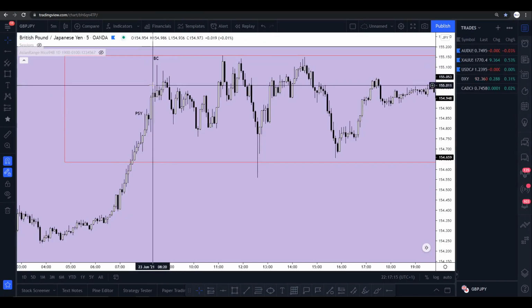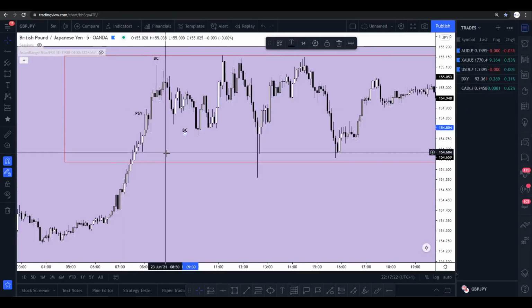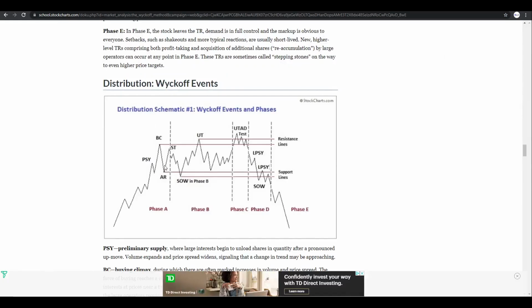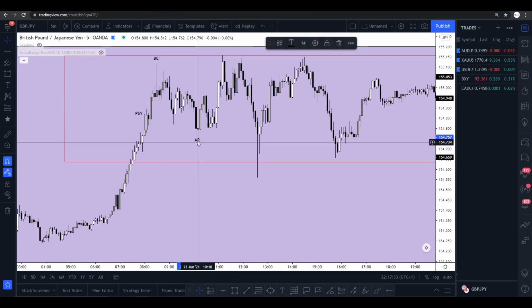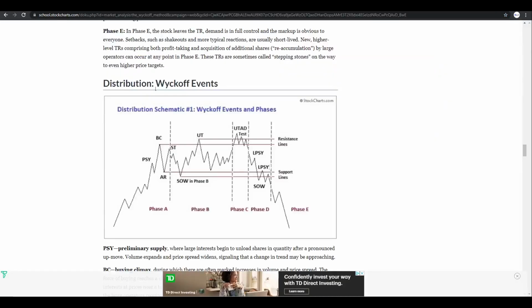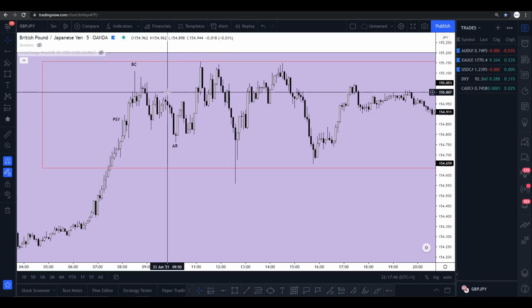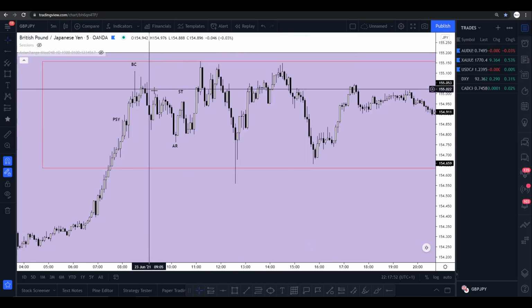Now let's look for the automatic reaction. So automatic reaction is basically a push down and it generally stops at the end of the PSY. So this is the PSY. I can say that my automatic reaction is right here. And then it's followed by a secondary test. You can put your automatic reaction over here as well. You won't ever be 100% right with your Wyckoff. Wherever you place these terms, you're not always going to be right about it, but as long as you get the general idea of what's happening, it's okay. So you have your automatic reaction. I'll say, okay, this is my ST, my secondary test, right?